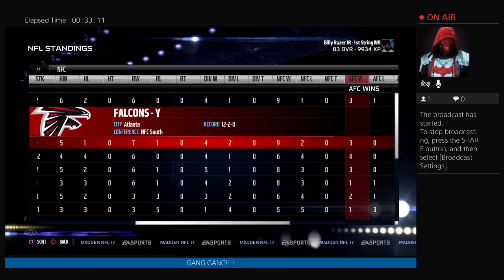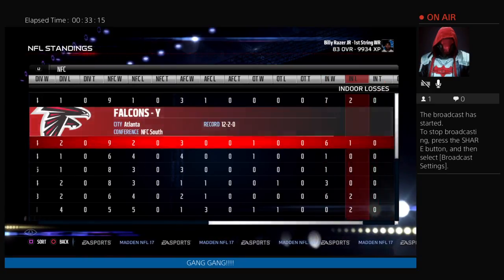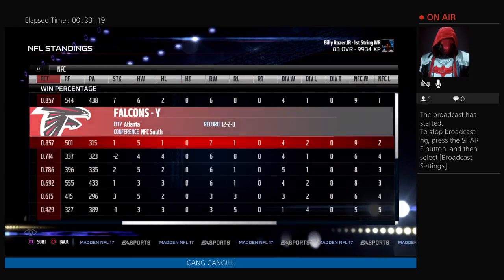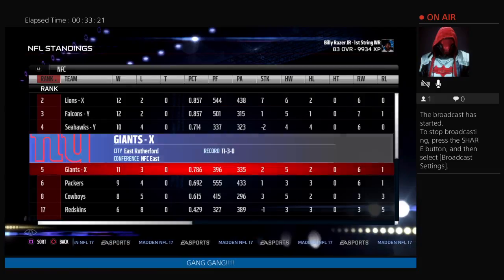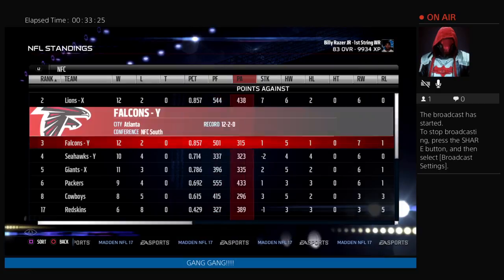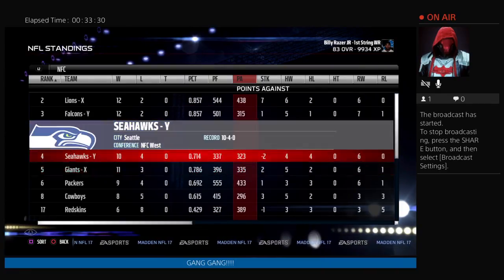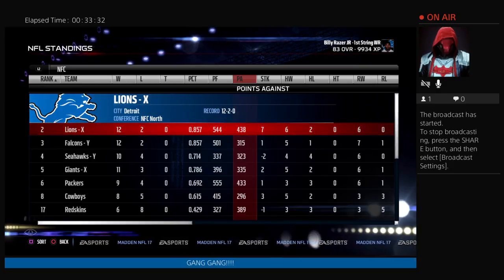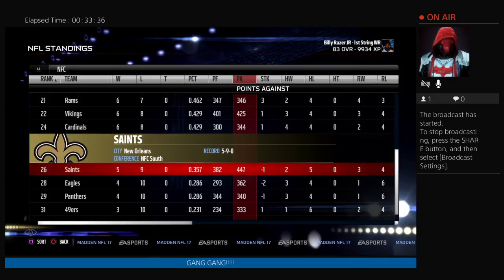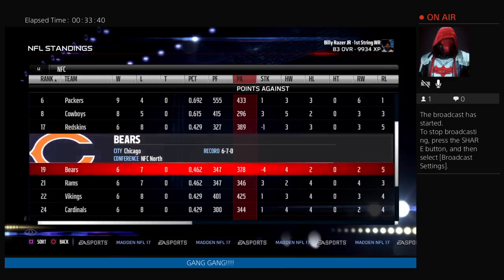So y'all gonna see how crazy this game will be. This will be one of them games where both of us score at least 30, because our defenses can't stop nothing, as you can see by the points against us. So this thing got 433, just as much as mine, 438. I bet we got the worst. Nope, Saints and the Bucks. Oh my God.